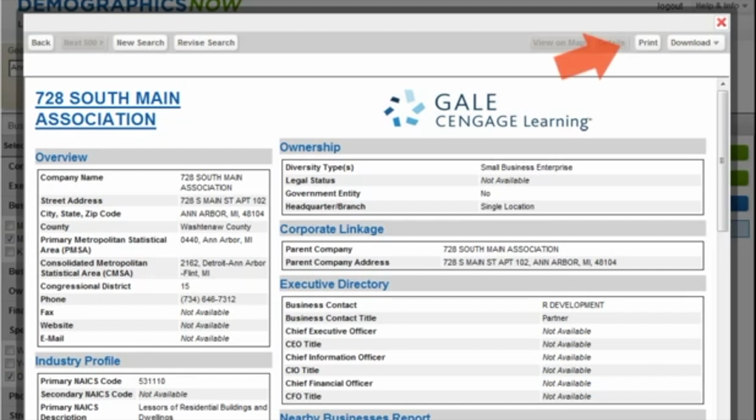You can print this page by clicking on the Print button, or you may download the contents by using the Download button. It is important to note that the maximum number of businesses that you can view detailed reports on screen at one time is 10. To get back to the complete list of companies, click on the Back button.